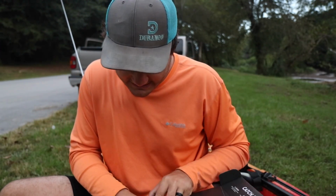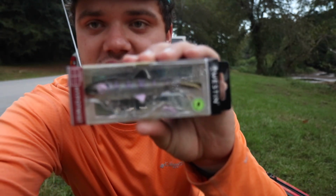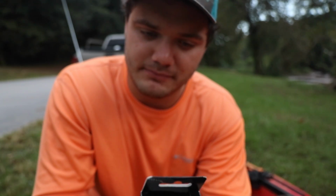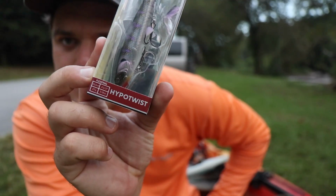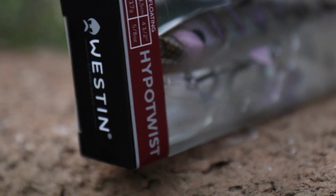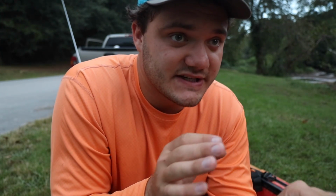Really fast, before I let you guys know everything in the box, I'm gonna go ahead and bust out, okay, where is it? Boom. This is what we're starting with here, folks. The first lure of today's challenge is going to be the Weston Whopper Plopper. It's called a Hippo Twist or something. It kind of has the Whopper Plopper type tail, but it has a more realistic body to it. Looks more like a minnow, like a finger minnow. I think we could catch some crazy species on this thing.